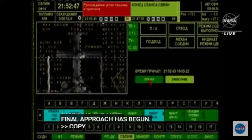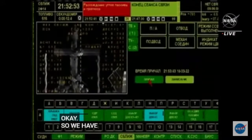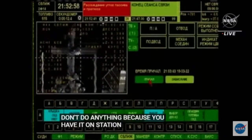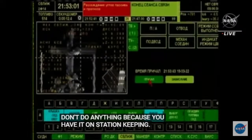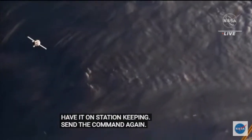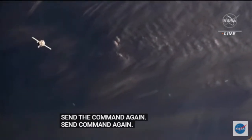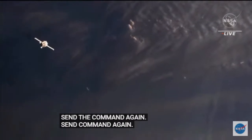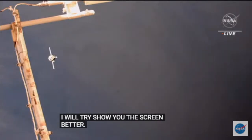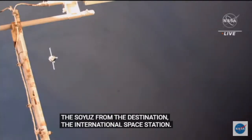Okay, so we have the diversion. Well, please stand by. Don't do anything because you have ZAVCON or station keeping mode. Send the command again. ZAVCON command. So we have a skew here, so I will try to show you the screen better. About 160 meters now separating the Soyuz from its destination, the International Space Station. In work? Is it okay? Yes, it is fine now. Sounds good.